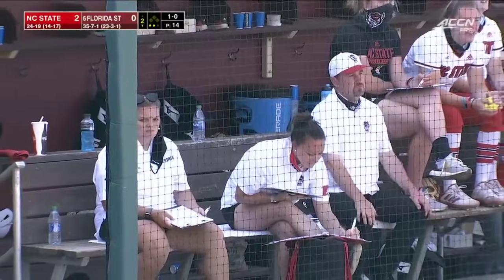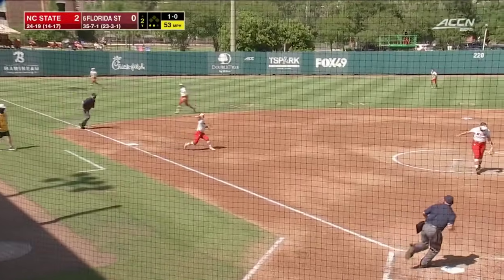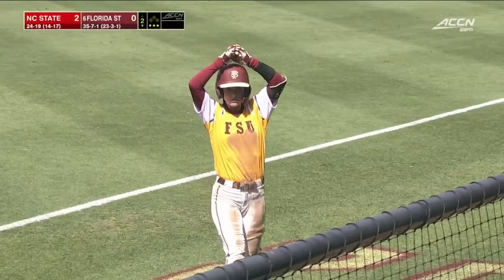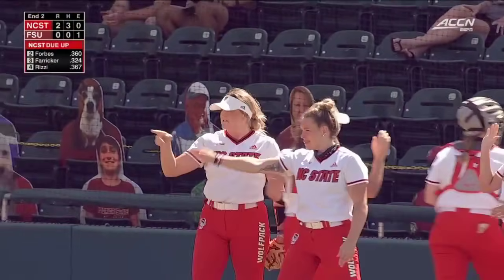There is Jennifer Patrick Swift, who is calling the pitches here this weekend. She did so in her first year at NC State. That ball is driven to third, and the play across the diamond in time to retire the speedy Josie Muffley. We'll touch on that story when we come back. The Wolfpack leading 2-0.